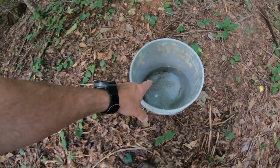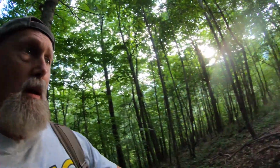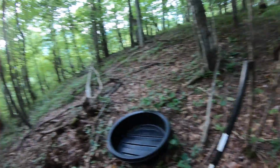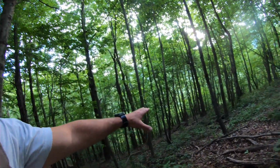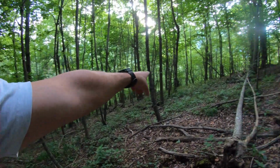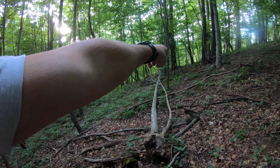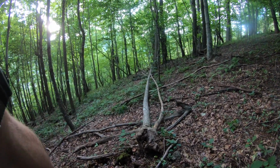Okay, as you can see, water in my bucket on the right up here, most of it dumped out. I need to get a lid for it. So here's the area I've got picked out. You notice there's an old rub right there, but my tree stand location is down there. Mineral lick, I've done a video of that before. It's just over there, probably 15 yards away.